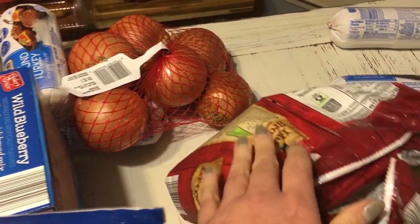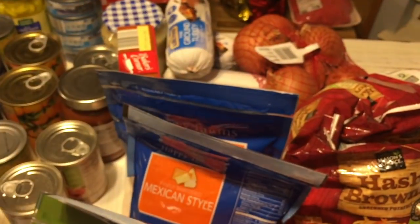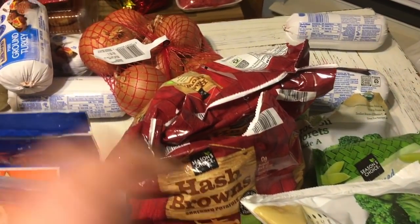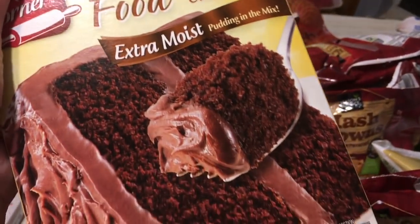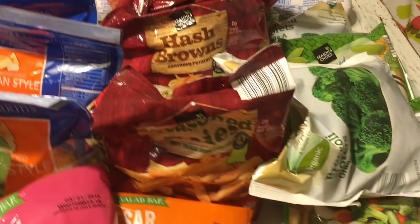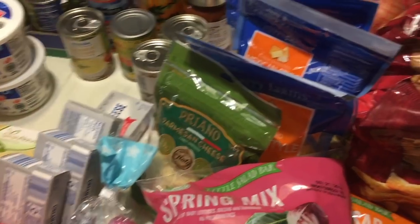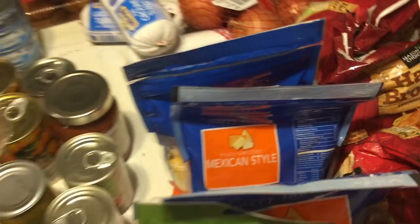I got some onions. I got a blueberry muffin mix. Skylar loves muffins, and I thought that would be an easy thing to fix him when he comes over. I also got a chocolate cake mix. We got a birthday coming up in April. However, I am told you can buy a sugar-free cake mix, and I'm going to look tonight when I go to a second store. So we'll see if I can find it.